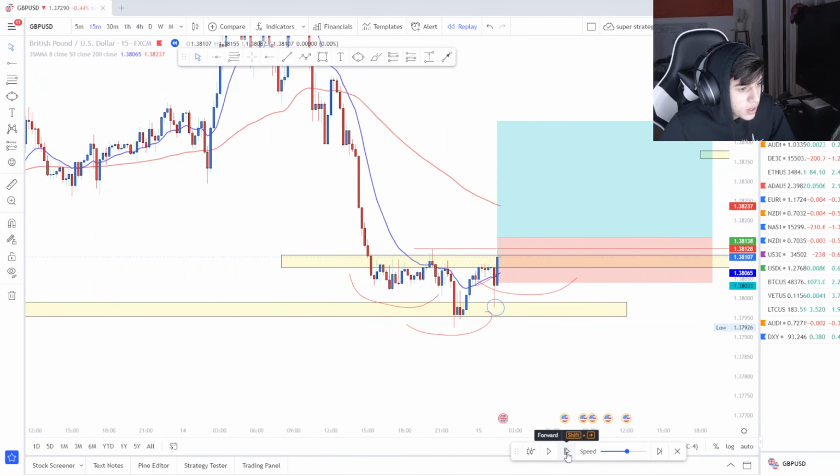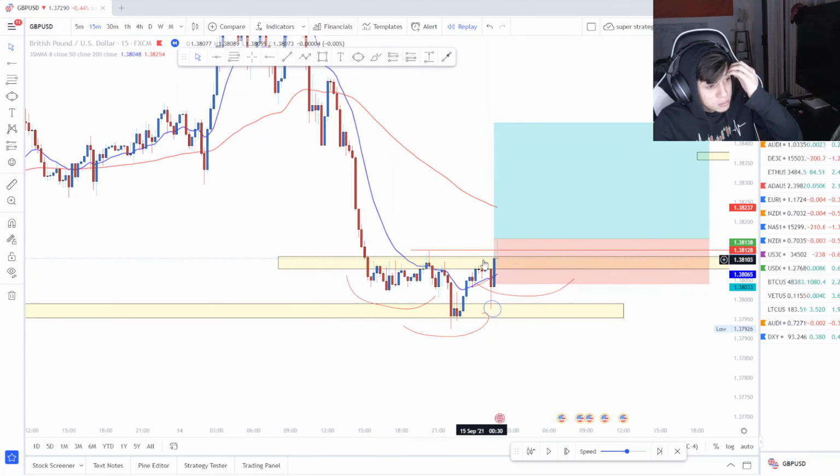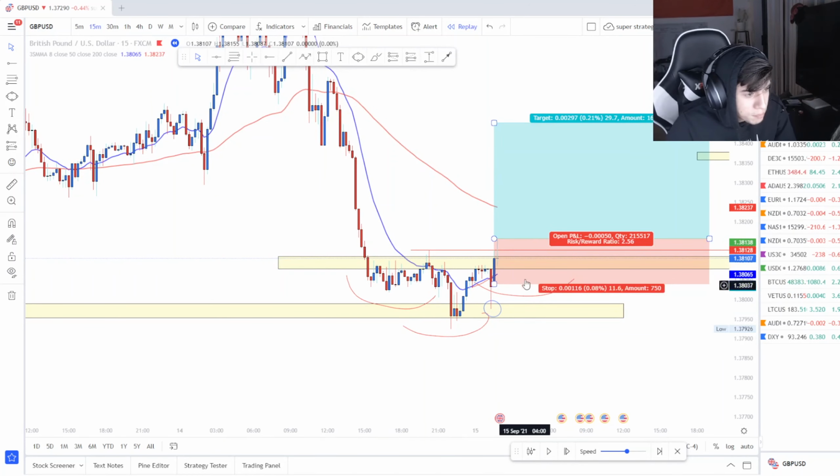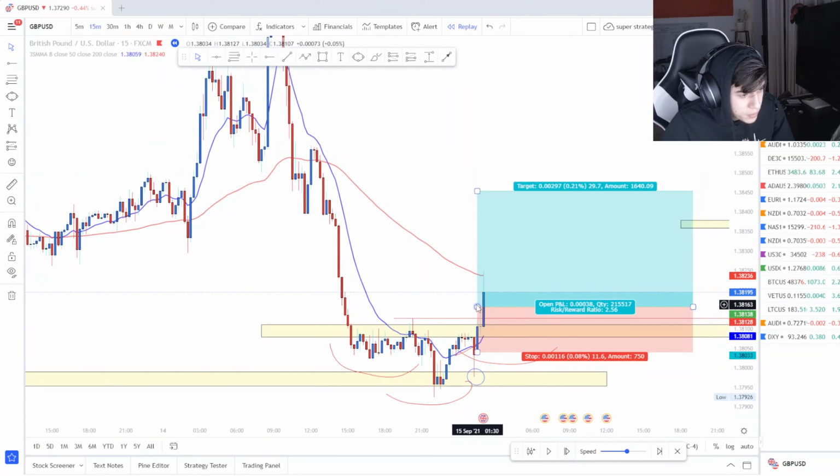Price does what I think it's gonna do, right? Now price is breaking up above. I still haven't entered just because this is a very weak close, right? But now if the next candle starts to break these highs, this is a clear breakout, right? And then right there, we were in our position.